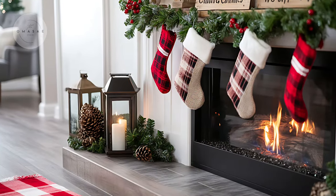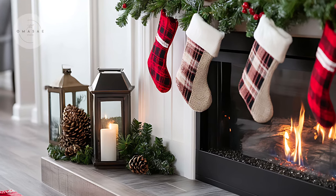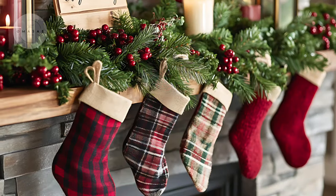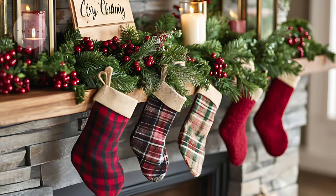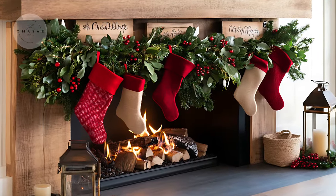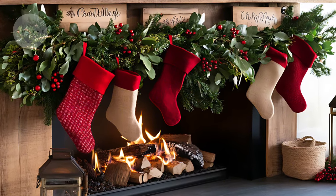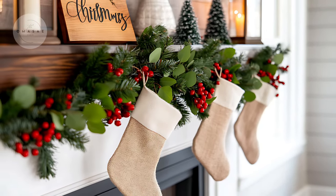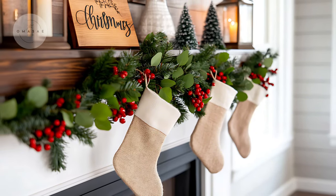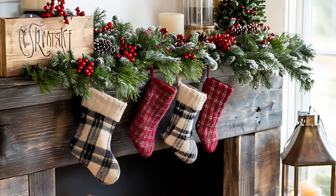The fireplace mantel is a focal point in farmhouse homes, especially during the holiday season. For a warm and inviting look, drape a garland of fresh greenery, like pine or eucalyptus, across the mantel. Add some rustic wooden signs with festive sayings, vintage candlesticks, or lanterns for a nostalgic touch.